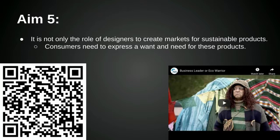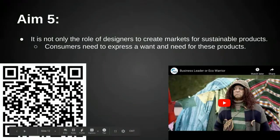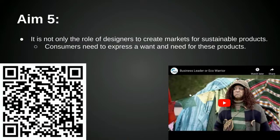Okay, this is a great video. If the resolution isn't good, go ahead and just scan the QR code. Actually, I'm going to let you all just scan the QR code so it'll keep my recording shorter here. But it's entertaining and it's all about eco warriors, and you'll probably recognize some of the people in it because there's a bunch of really wealthy business people that you'll probably recognize some of the faces.